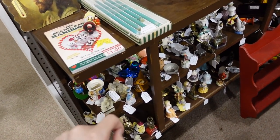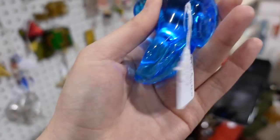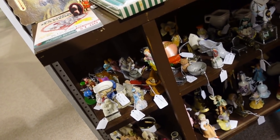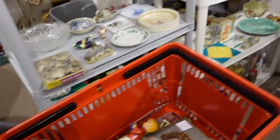I just now noticed, Missy, you're gonna kill me. I hate you. It's official. It's $6. I found this cute pig. He's a single shaker, but I don't discriminate. This is hilarious. No, it's not. It's hilarious.